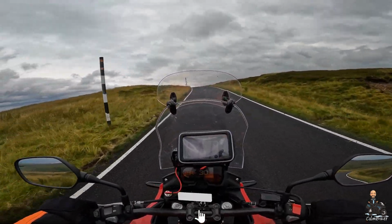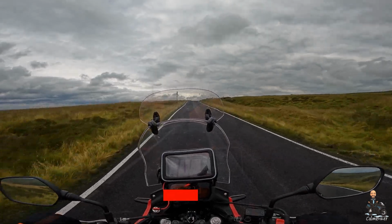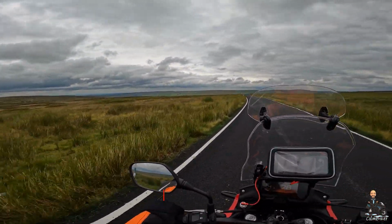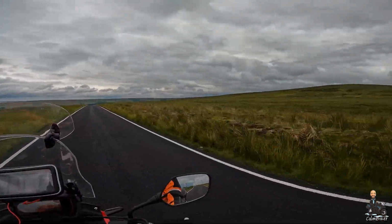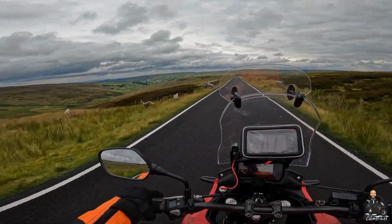Right, I think we're about to hit a bit of a summit. What do we see on the other side? We see that we are in the middle of nowhere. Look at that, that's gorgeous. Having a scratch.